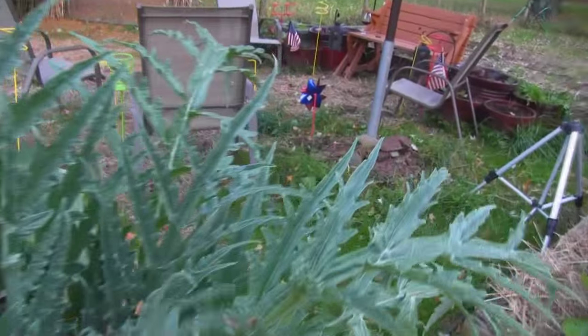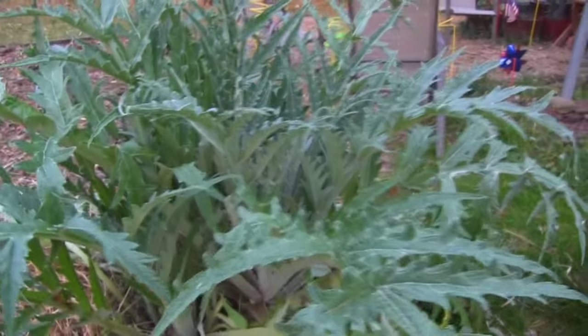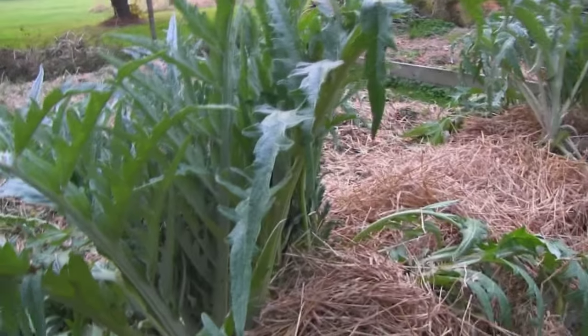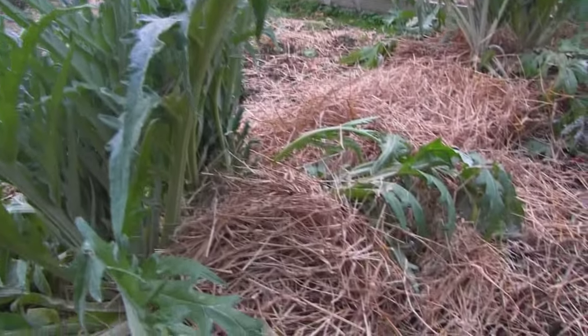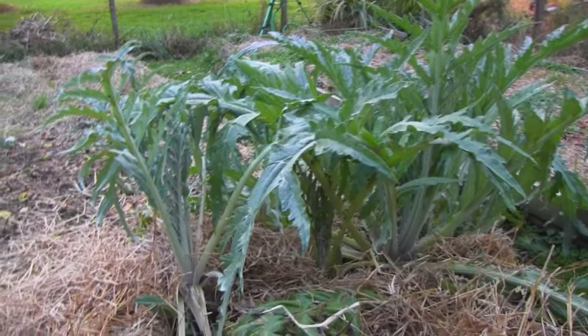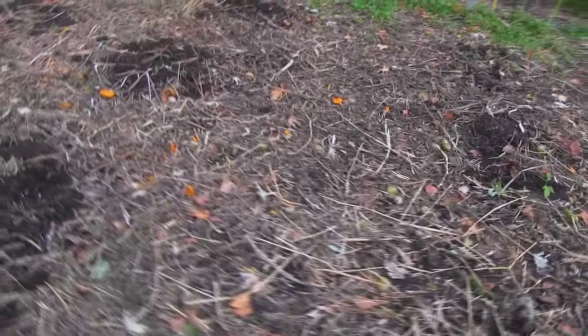Now, we didn't get any artichokes, no buds, no nothing. Even if you look way down there, there's not even small buds. But somebody commented that artichokes can be 2-year vegetables. So you can see the hay that I've put around here. I'm going to kind of heavily hay mulch them as the weather gets colder, and we'll see if they come back next spring. Who knows? Maybe they'll come back, and maybe they'll produce some artichokes in the second year.